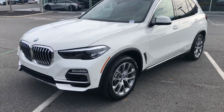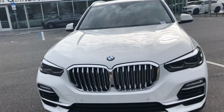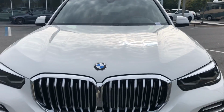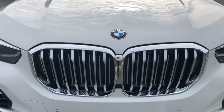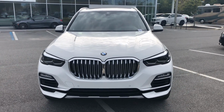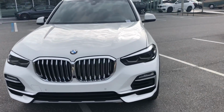Right off the bat, you're going to be able to tell that there is a much larger front kidney grille. It actually has the active front kidney grille, so you'll see those slots there do open and close depending on the conditions of the vehicle to warm up the engine, or if you're in sport mode, to give it a little bit more air into the engine bay.